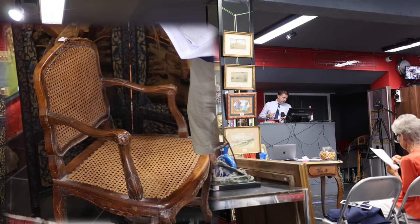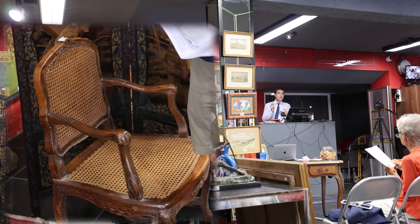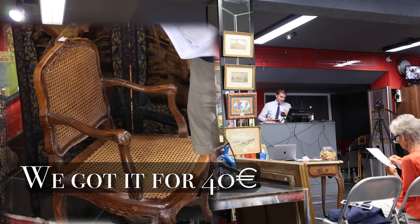Here we go, this is the first of our lots. Fairly cheap chair, really, normally. 40 euros, on est content. Merci pour 40 euros. So he's not happy with me because I got it for 40.